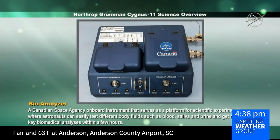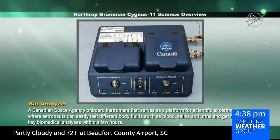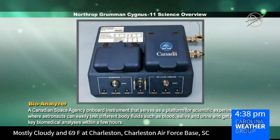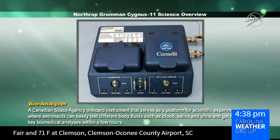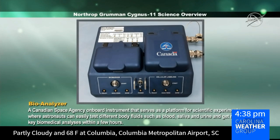The bioanalyzer is another experiment from the Canadian Space Agency. This is an instrument that serves as a platform for scientific experiments where astronauts can easily test different body fluids such as blood, saliva, and urine and get returned key biomedical analyses within a few hours. Scientists will be able to use the bioanalyzer's data to accelerate science experiments. In the future, this type of device could help to keep a closer eye on astronauts' health.